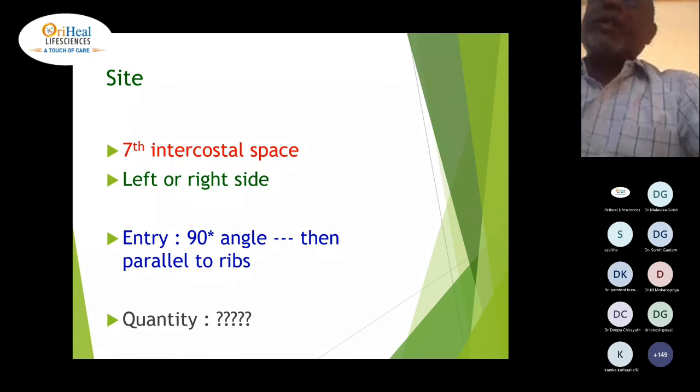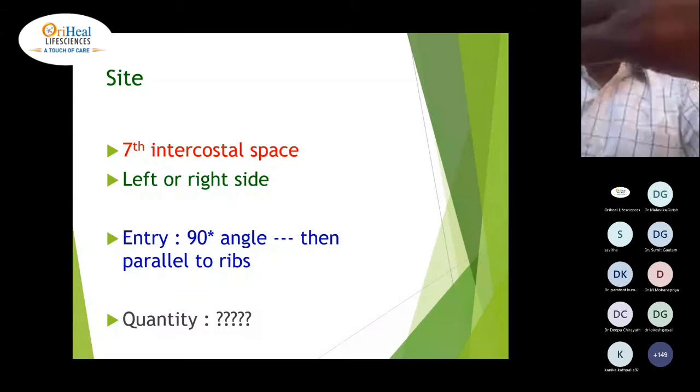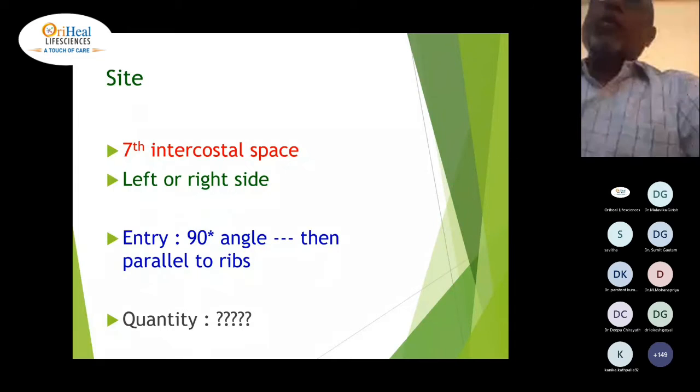To start with, you will not have any problem because there is fluid inside. The fluid will be coming out of the butterfly needle. But once the fluid is emptied, the expanding lung will come and rub against the needle and get scarified. So you should be very careful. The next thing is you should make the needle parallel to the ribs.